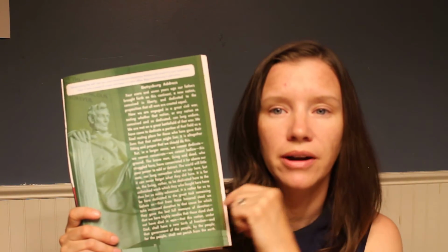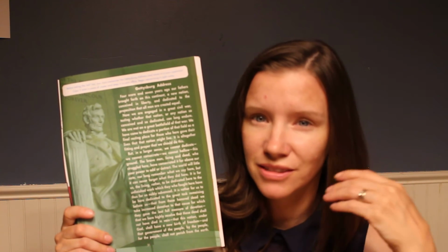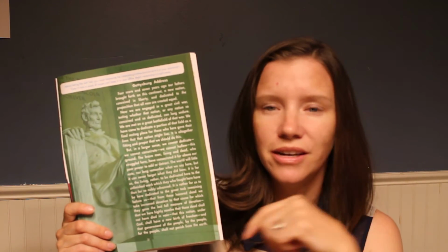You could break it up in paragraphs if the student needs that. I have them say the whole thing. My students are perfectly capable of saying the whole thing, and it gives them a sense of accomplishment when they do say the whole thing, because a lot of times they didn't know they could memorize that much. But it's pretty big font. It's not that bad, and it's something that they're gonna reference the rest of their life.